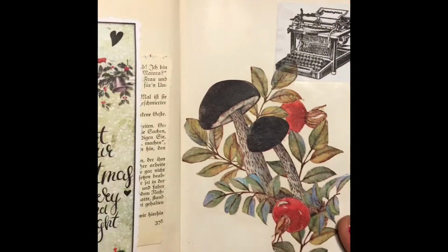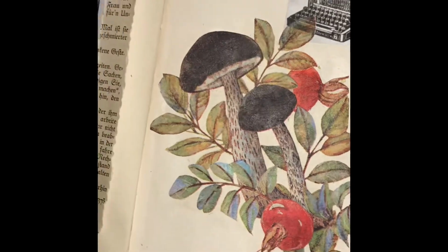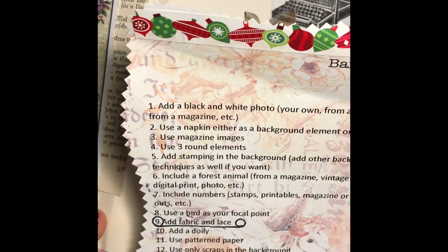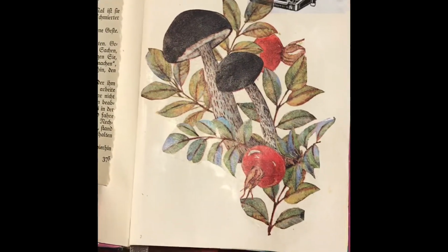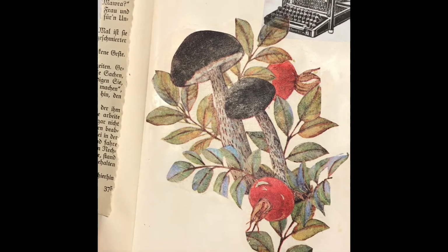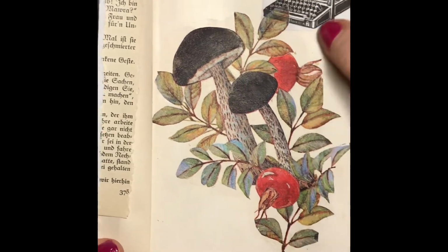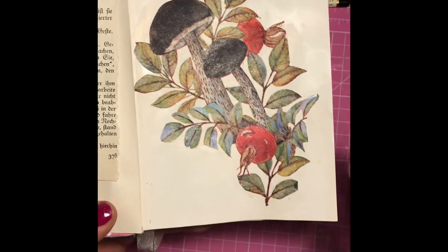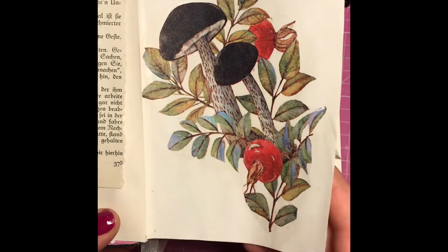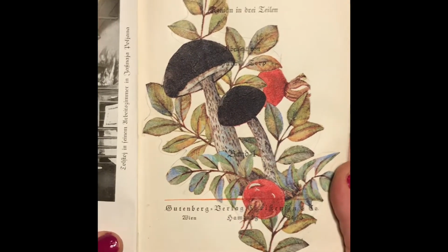And then on the next page I used some napkins as a background, as in the prompt you can see: use a napkin either as a background element or a focal point. Actually, it's a background element and a focal point, because I would not touch this page anymore. I am just loving how it turned out with this typewriter. And to show you my love for this napkin, I will just turn my page slowly, and ta-da! It's another napkin, because I was just having fun with it.